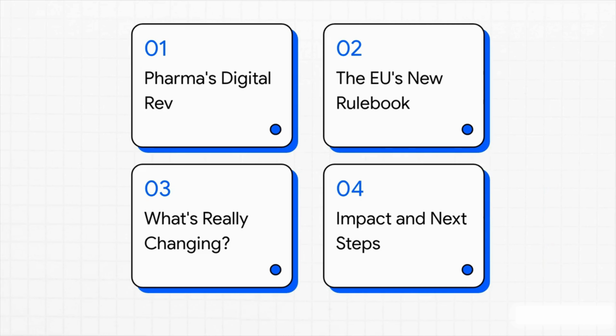Okay, so here's how we're going to break it all down. First up, we're going to explore why these changes are happening right now and why they're so urgent. Then we'll get into the specifics of the EU's new rulebook itself. After that, we'll zoom in on the details that really matter, the changes you absolutely need to have on your radar. And finally, we'll talk about the impact on the industry and what you can do to get ready.